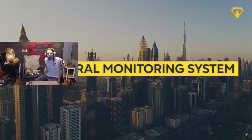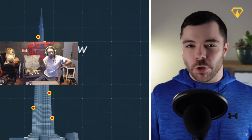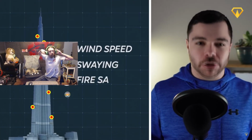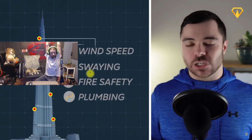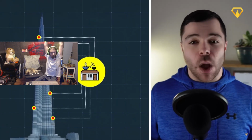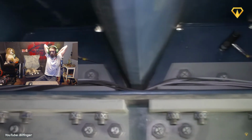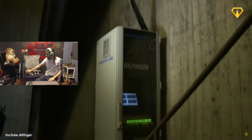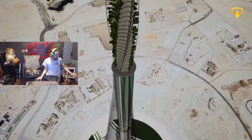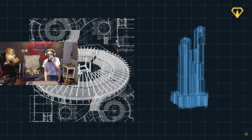This will make sure that important information regarding the structure's health, such as wind speed, swaying, fire safety, and plumbing, will always be monitored, all working together to act as a sort of control center for the tower's loads. With these systems in place, weaknesses or inconsistencies within the structure can easily be addressed before they become a major problem.